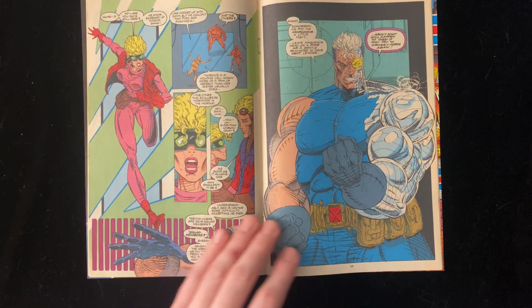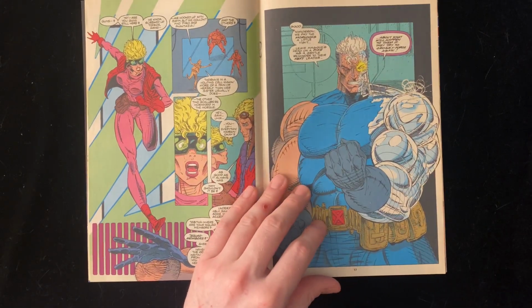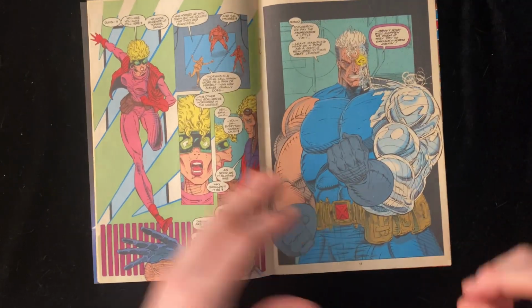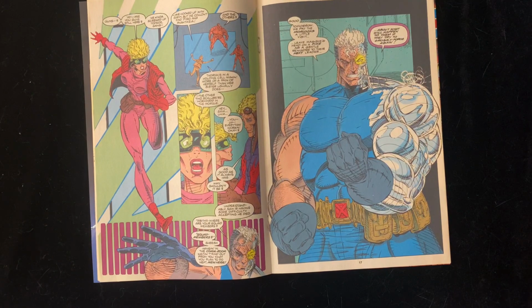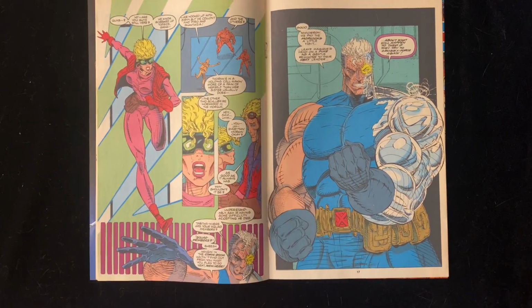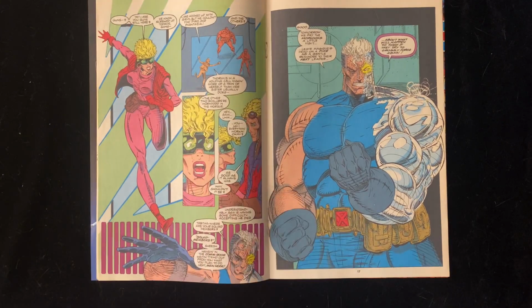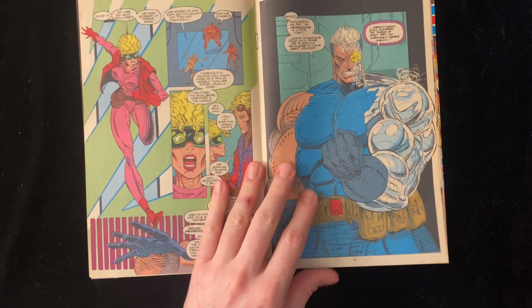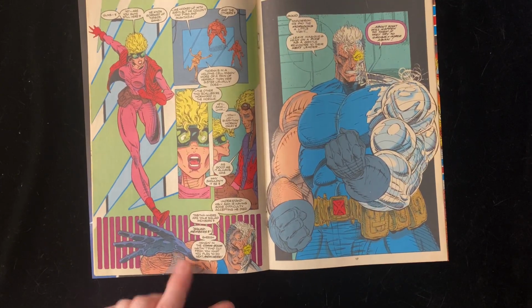Oh my goodness. "Tomorrow we pay the Morlocks a little visit, leave Mask's head on a pike as a gentle reminder to their next leader about what will happen to them if they try to cross X-Force again." So that's a direct lift from a Liefeld panel, I think, which means it might be a direct lift from an Art Adams panel.